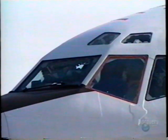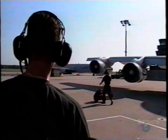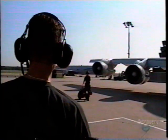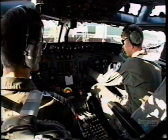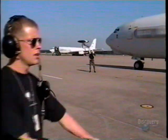Tower, NATO 26, ready to start. Ground pilot, go ahead. We've been cleared. Engine start, copy. Okay, you got a fireball. Engine number one is clear to stop. Clear for now. Stop engine number one.